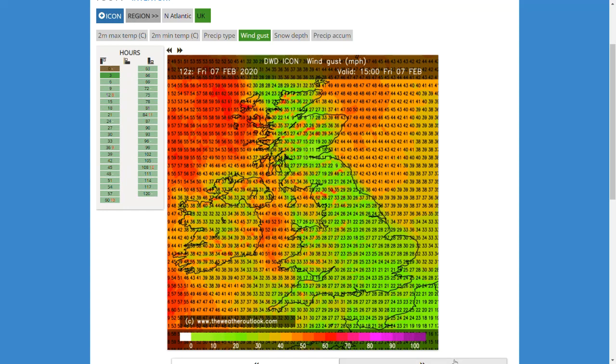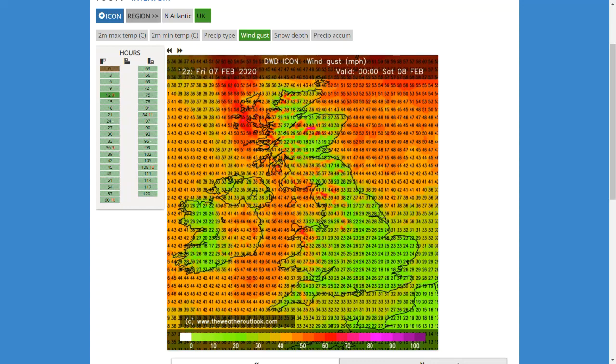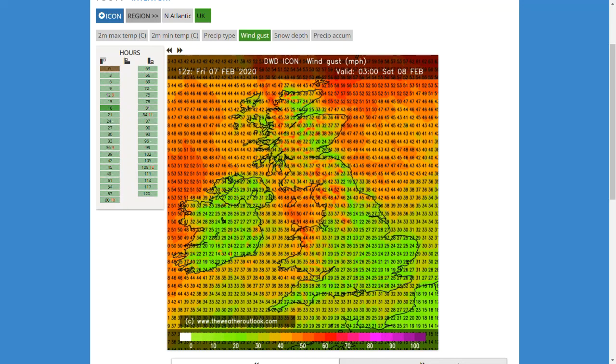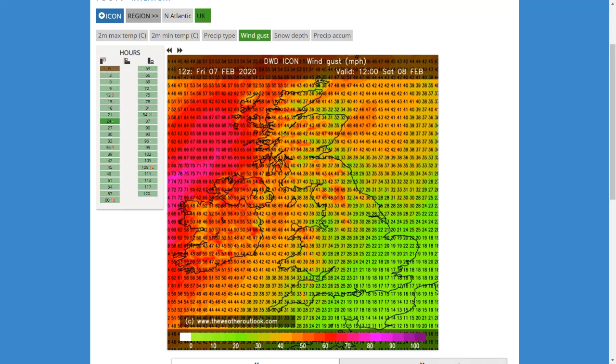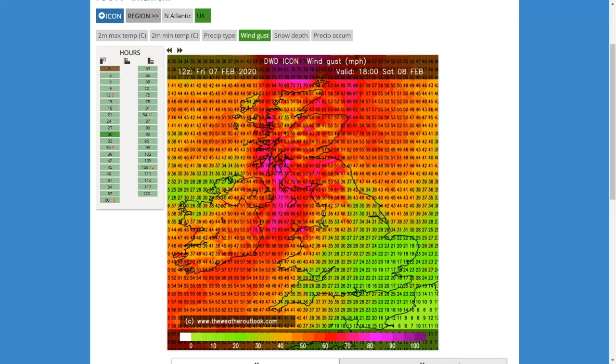So this is Friday evening. The gusts are not as high on the ICON, which I'm guessing is the more accurate model, because it's actually a short range model, which the GFS isn't. And as we go through Saturday, the winds do pick up significantly over North Scotland. Look at that, 80 mile an hour potentially.